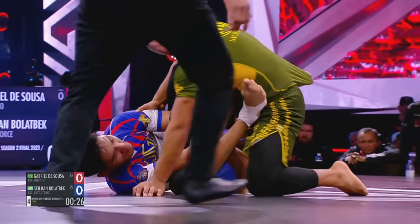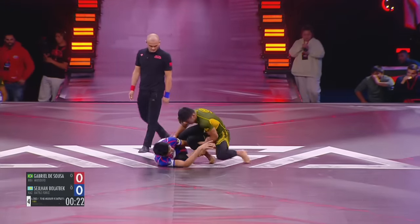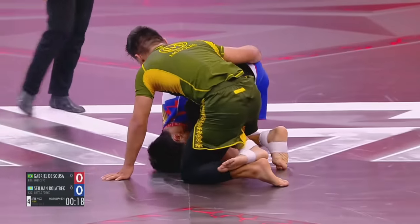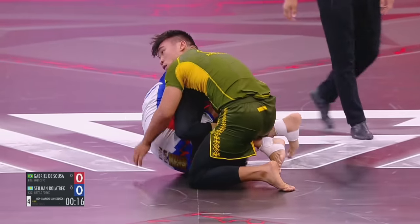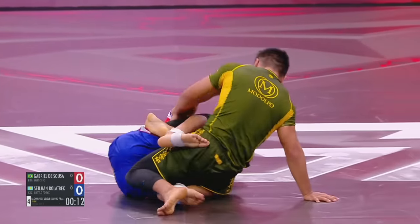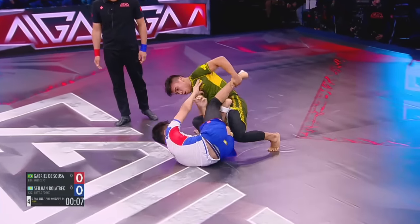Still hasn't scored, though. Butterfly hook is back in. He pulls him out of the guard pass. Incredible late guard recovery there from the Kazakh grappler. Going with the rear naked choke grip around the leg for this false reap attempt.